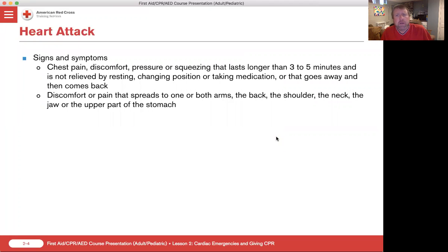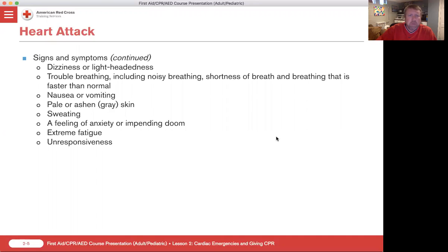Here you go. So you're going to see some chest discomfort, pain, pressure, or squeezing in the core of the upper chest. It's about 3 to 5 minutes or longer, and it doesn't go away. Sometimes they go and come, but it really gets pretty consistent. You'll also see back, shoulder, and neck, jaw pain, and part of the upper stomach.